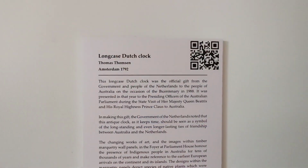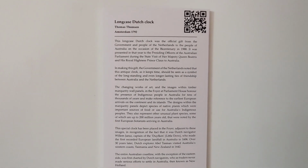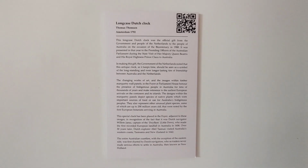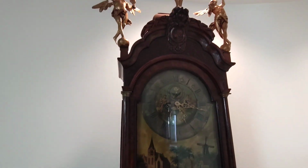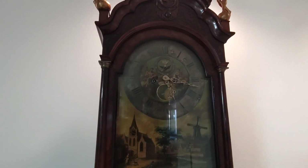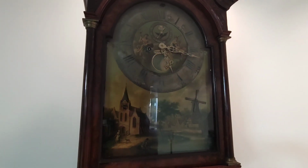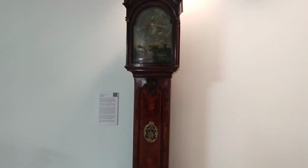So here we've got the long case Dutch clock, 1792. So if you want to read that, just pause the video. And here it is. Have a look how old that is. It's got the statues up top. Beautiful in there. And of course, this stands in one of the hallways.